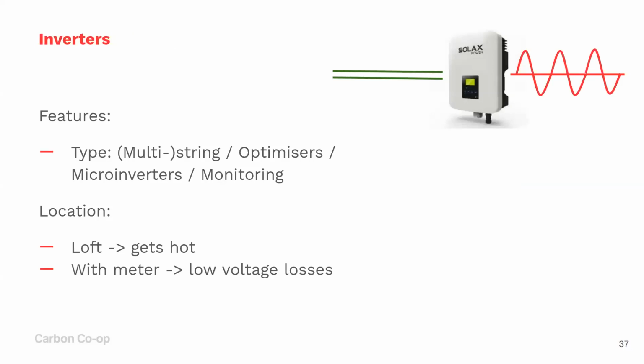Inverters are a key part of the system as well. There are different types, string or multi-string, optimizers or microinverters, and these days it tends to be multi-string inverters, which allows for having a string of panels on one roof aspect and another on another. Other types protect against panel failure and do clever optimization if you've got shading. Panels are incredibly reliable these days, so protecting against panel failure is not such an issue. But it may be that you want an optimized system or a string of microinverters if you've got a particularly nasty shading situation.